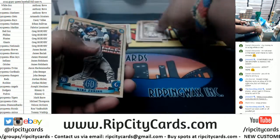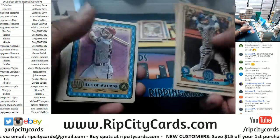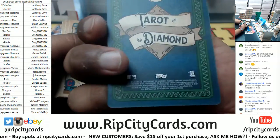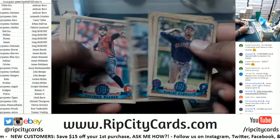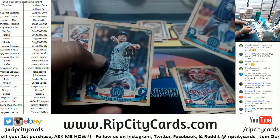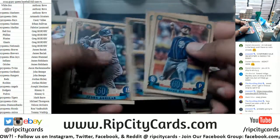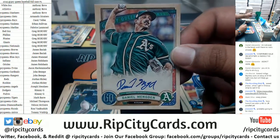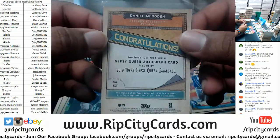Freddie Freeman, Braves fortune teller. The Ace of Swords, Nationals, Bryce Harper, tarot card. Look at that sweet mustache. Daniel Mengden for the A's. These cards are super nice.